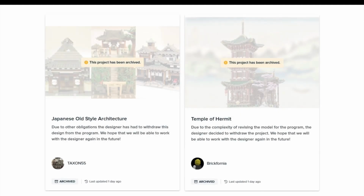Moving on in a different direction, back to, I guess, Lego specific stuff. 2 more projects on the Bricklink Designer Program have been archived. So we have a little bit of a description here. This one says, due to other obligations, the designer has had to withdraw this design, and they always ended off very nicely. They say that we hope that we will be able to work with this designer again in the future. I obviously was a little bit sad to hear that. I think this was a great set. It was very creative, almost quite a bit different from what we've seen from Lego in the past. So I definitely was sad to see that.